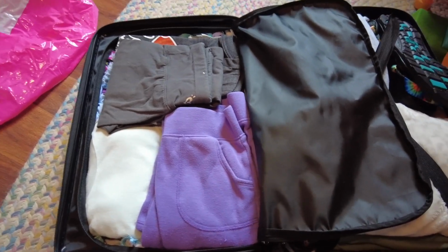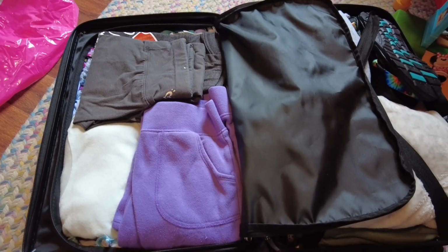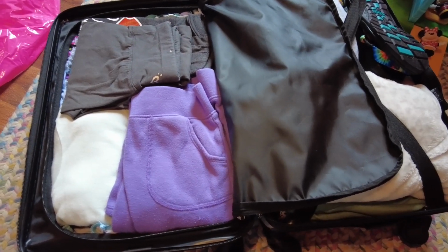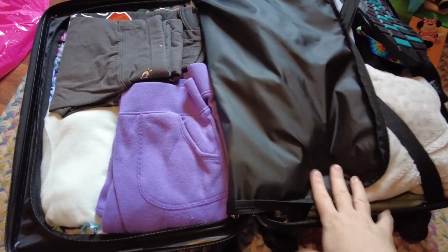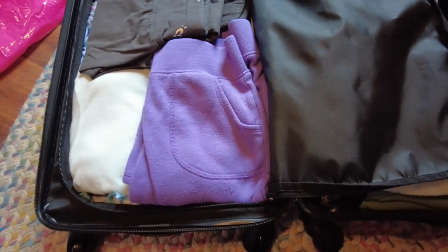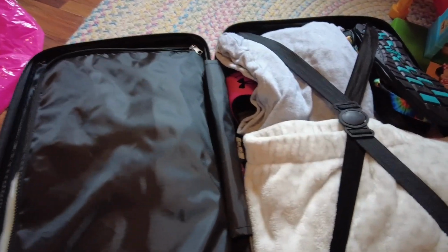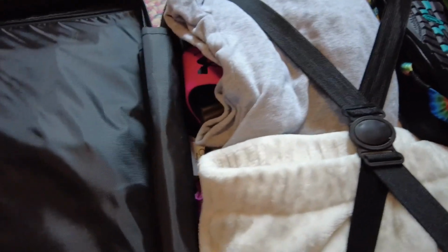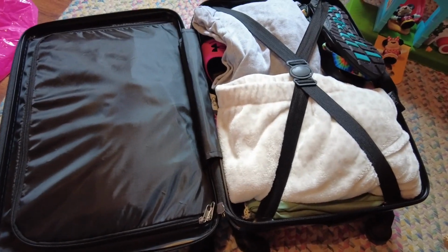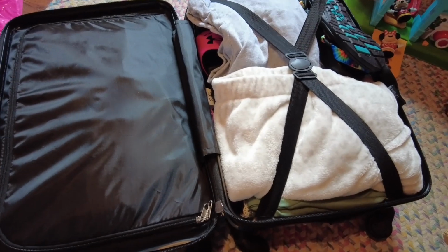And you'll see in the next suitcase, I have a couple pop-up hampers. So I'm going to put all the dirty clothes in those because we have the car. So I can just take the dirty clothes in the hamper and I don't have to put them back in the suitcase. So that's kind of our plan. That may change. I will keep you updated, but that's my plan right now. So hang on and I'll show you the last suitcase that I currently have packed.